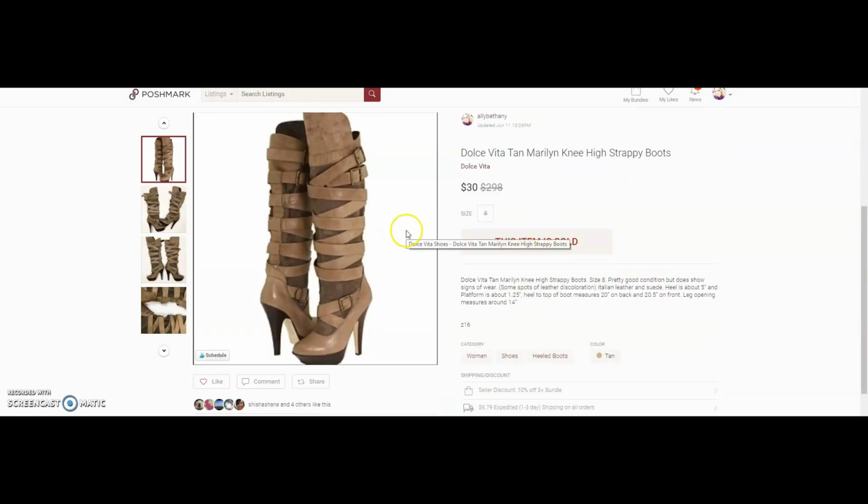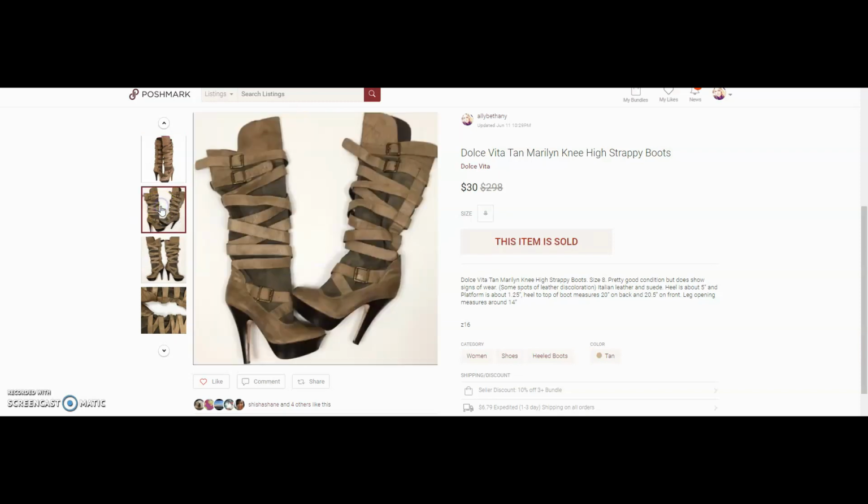Alright, so these are Dolce Vita tan Maryland knee-high strappy boots. Now, if you look at the comps for these, they're up in the 80s, 90s, 100s. People pay a lot of money for these. However, these boots, they were in really good condition. I got them from the bins, so I paid $1.39 for them.